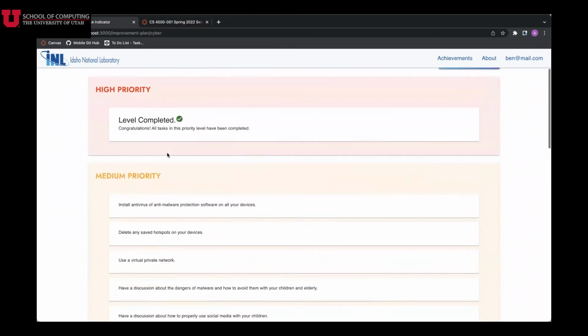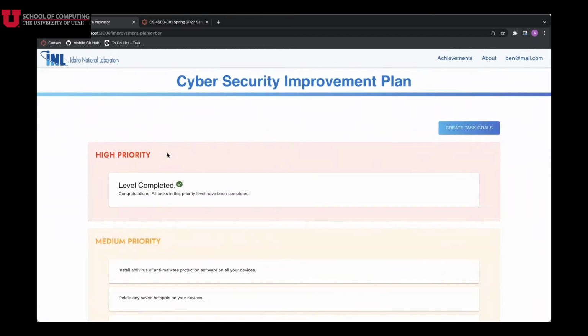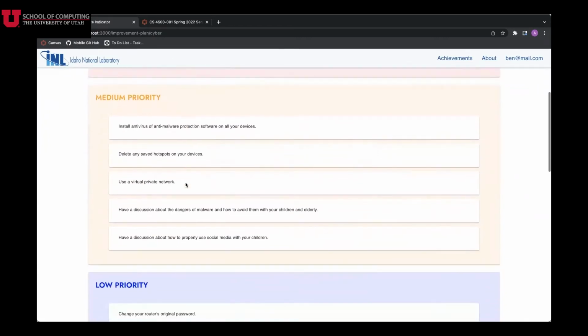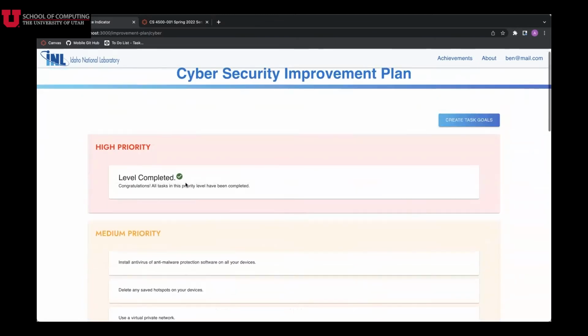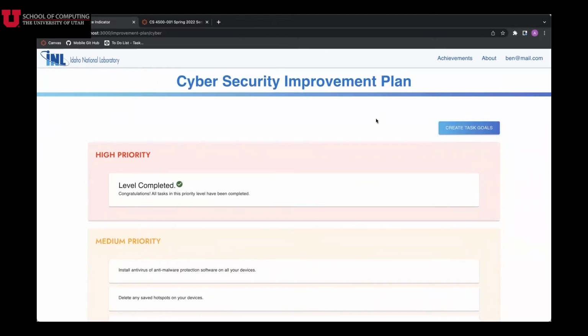Notice that when all tasks in a priority have been completed, he'll easily be notified as such. And after reviewing all these tasks carefully, it is possible that Ben would like to set some goals for these tasks in order to remind him to complete them in a timely manner.